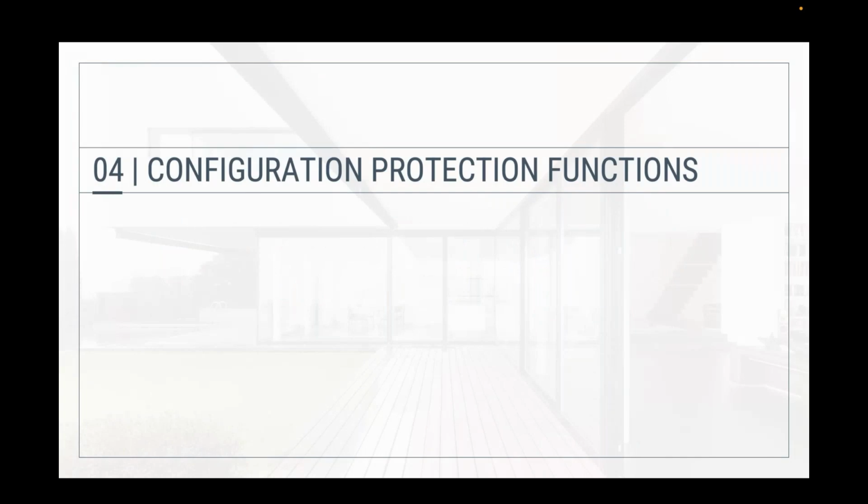So now we went through the configuration of the facade, and now we can have a look at the fourth chapter and the protective function. And for this one, I will hand over to my colleague, Martin.